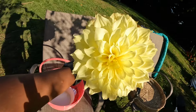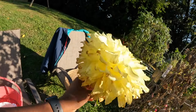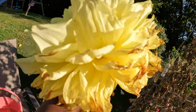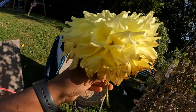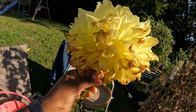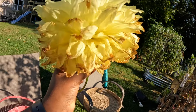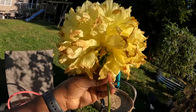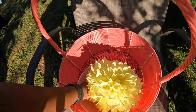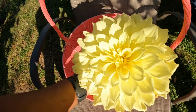And y'all, look at this beautiful dahlia. Y'all, I grew this. It started to die, so I'm like, you know what, I am gonna cut it off. It is huge and so beautiful, so I'm gonna put it in some water and let it sit in my house and let it die there instead of it dying outside. Out here, it's so pretty. As a matter of fact, I think I'm gonna cut every dahlia that grows. Look how pretty this thing is.